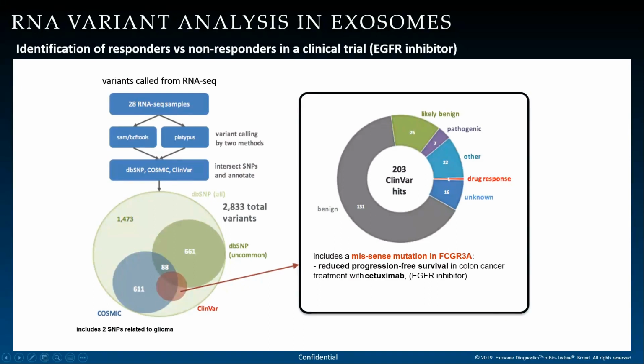And if you zoom into the ones that are present in ClinVar, we found about 200 mutations represented in ClinVar. And here we also see this missense mutation in FCGR3A, which has been previously shown to reduce progression-free survival in colorectal cancer when you treat with an EGFR inhibitor. So this was actually a marker that we found to be verified in a different type of cancer. So it tells you that this method is really useful for both biomarker discovery as well as verification of known variants that affect treatment outcome.